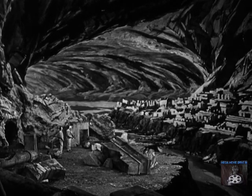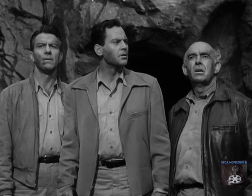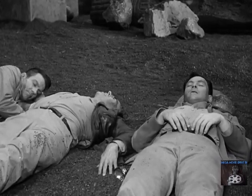They address where the light comes from right off the bat. What do you make of the light? Probably some chemical in the rocks. Oddly, they decide to take a break and a nap, but that gets interrupted.